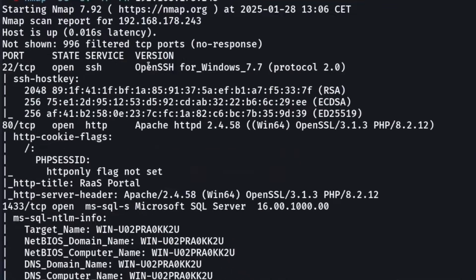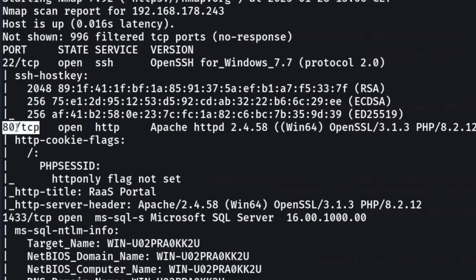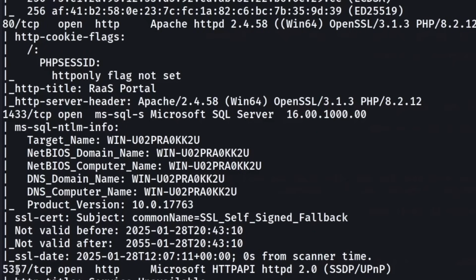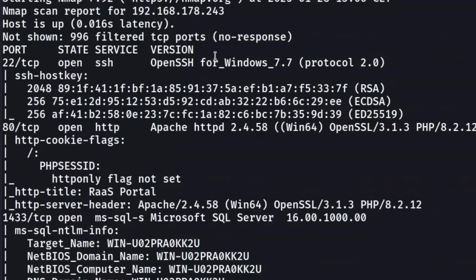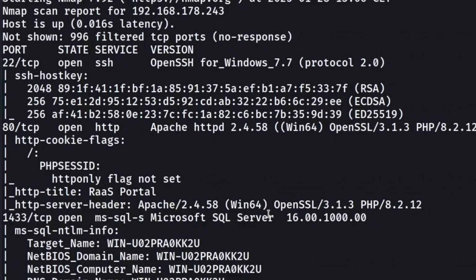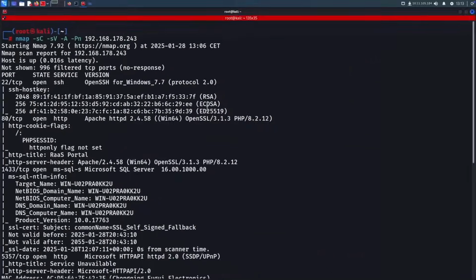Looks like port 22 for SSH is open, port 80 for Apache, for the web server that we just accessed, then we have port 1433 for Microsoft SQL Server, and then port 5357 for the Microsoft HTTP API. So we have a Windows target over here, and we can actually try to connect to the Microsoft SQL Server with the credentials that we just got. We're going to use a tool called mssqlclient, which is part of the Impacket family and installed on all Kali instances, to connect to the MSSQL server.